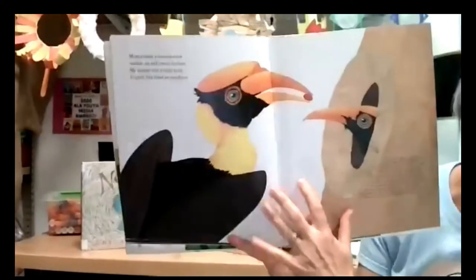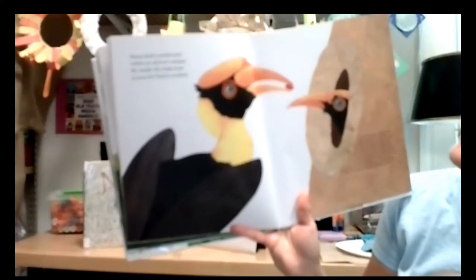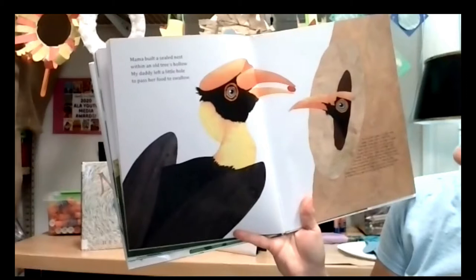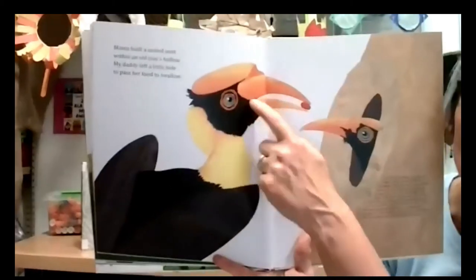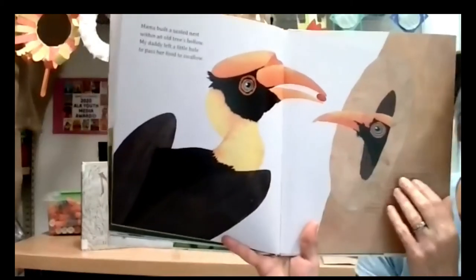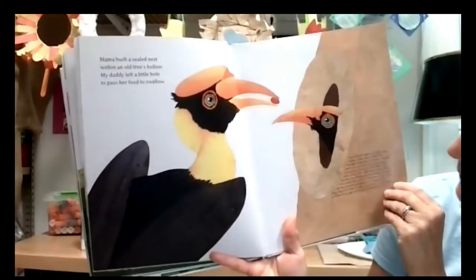Here's our next bird. "Mama built a seal's nest within an old tree's hollow. My daddy left a little hole to pass her food to swallow." Oh, isn't that neat? So the father bird brings food to the mother while she stays inside the nest.